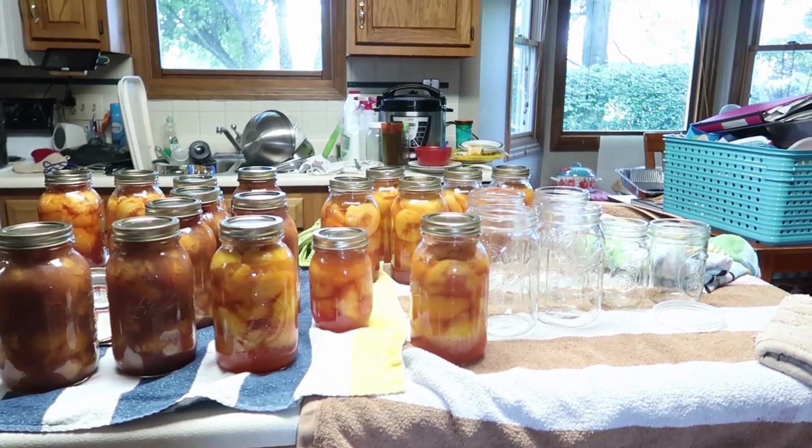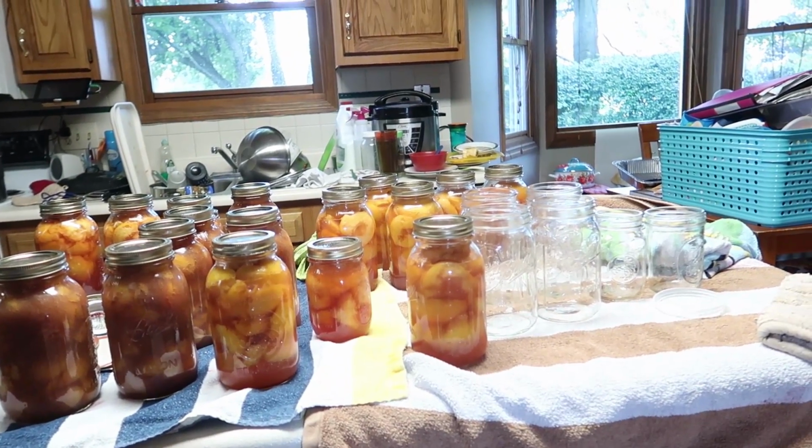Some peach pie filling and just some regular peaches in a cinnamon syrup. I still have about 75 peaches to go. I had both of my canners going, which is great.